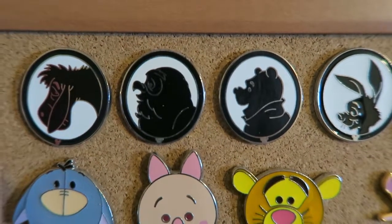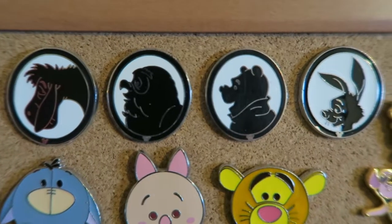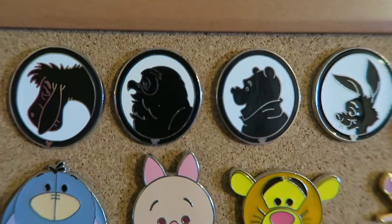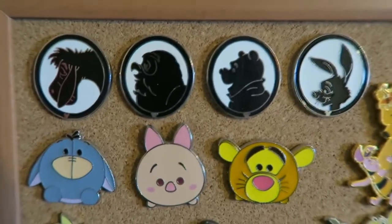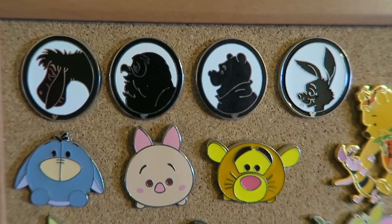For those of you who don't know already, Hidden Mickey pins aren't usually ones that you can purchase in the parks. They're ones that you can get by trading with cast members. And this set are all the characters from Winnie the Pooh in this kind of silhouette portrait. So far I've got Eeyore, Owl, Pooh Bear and Rabbit.